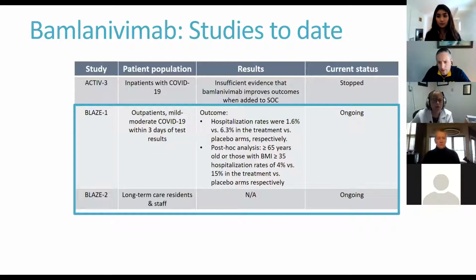There's a third trial with this drug going on right now. That's the BLAZE-2, and that's in long-term care residents and staff. But this is more of a prophylaxis trial, where if we administer before someone becomes infected in a setting where there is an active case, could we prevent disease? And so that's ongoing. We haven't yet seen the results released from that trial.